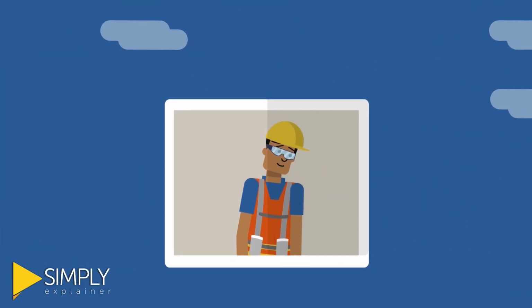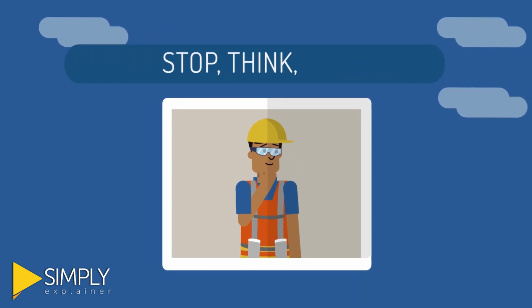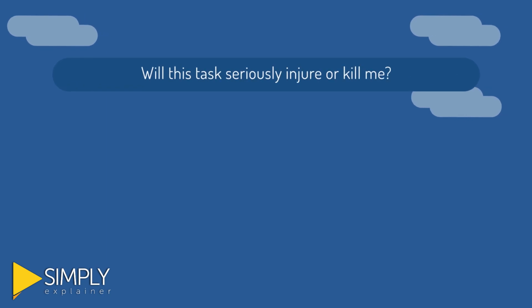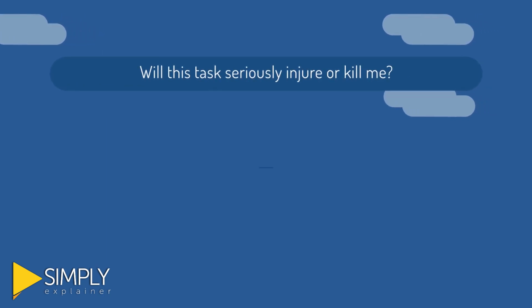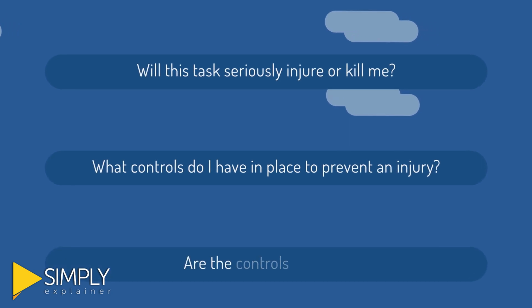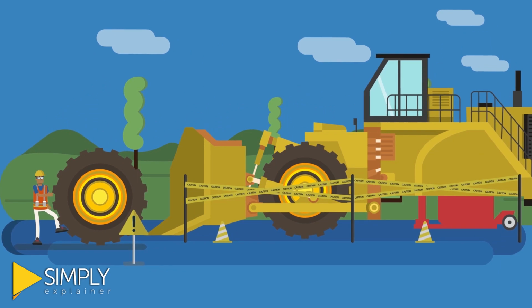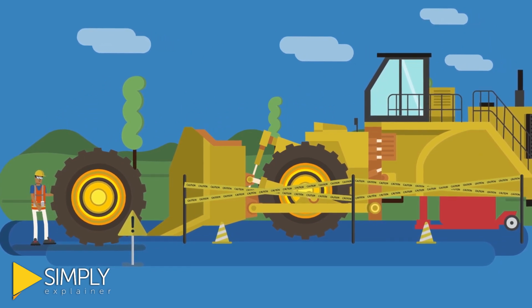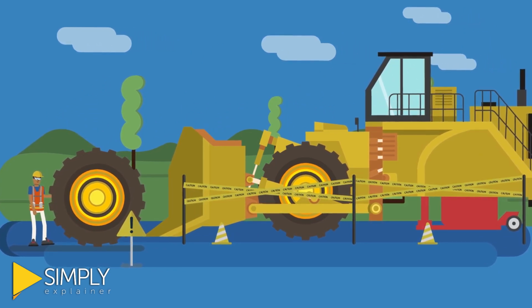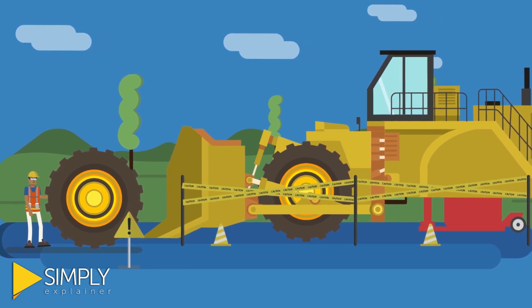Once you are satisfied and ready to begin, take another minute and stop, think, ask. Will this task seriously injure or kill me? What controls do I have in place to prevent an injury? Are the controls enough? When you are ready to proceed, establish restricted work and exclusion zones marked with cones, danger tape, or other marking methods to prevent anyone from walking in the area while inflating a tire.